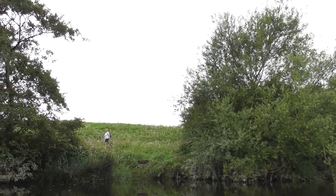Although there didn't seem to be much of a current going up, it does seem to make a difference coming down and just floating. It's really quiet, it's lovely. I actually just need a rudder, and I could literally just float down here without any effort at all.